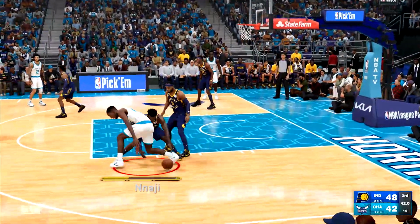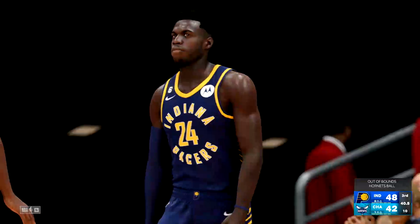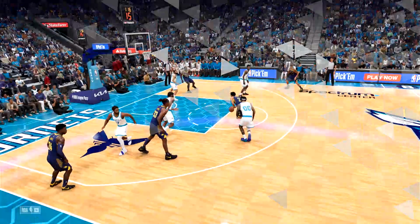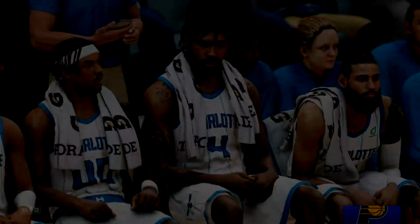Here's Najee. Nothing yet on the scoreboard for him. And that's out of bounds. Charlotte will retain possession. And now let's take a look again at that incredible rejection. That block might serve as a spark for this team. We'll see if it can ignite them.